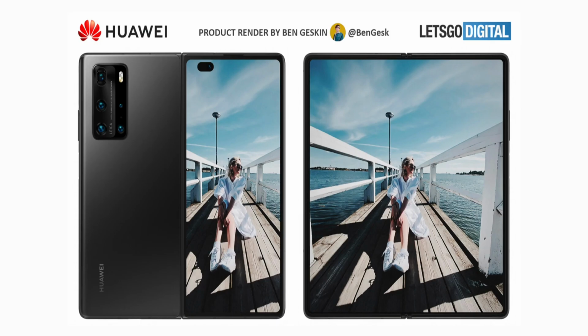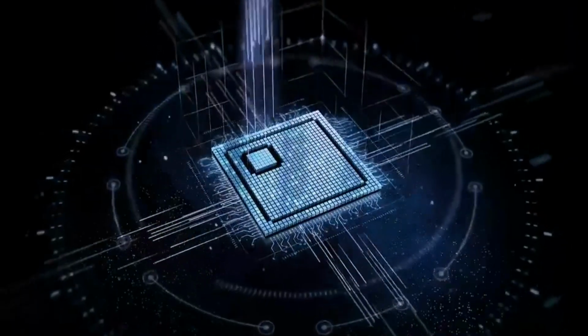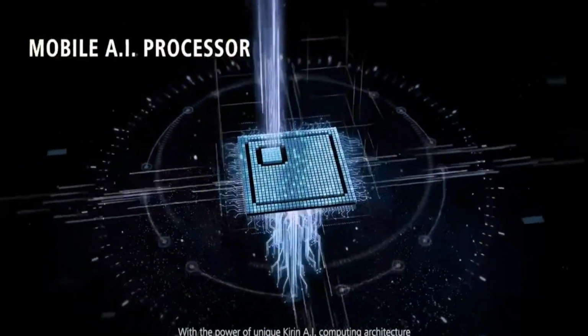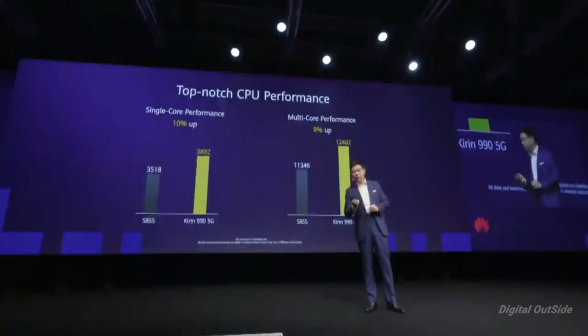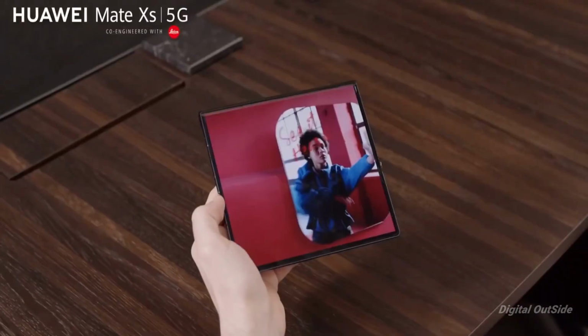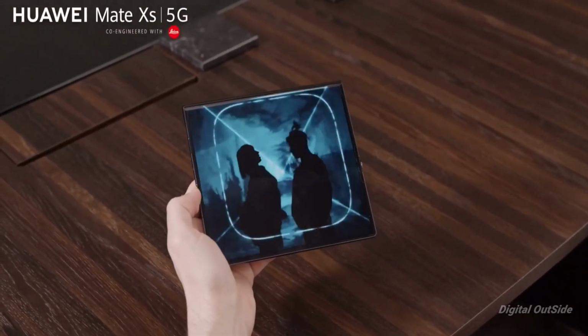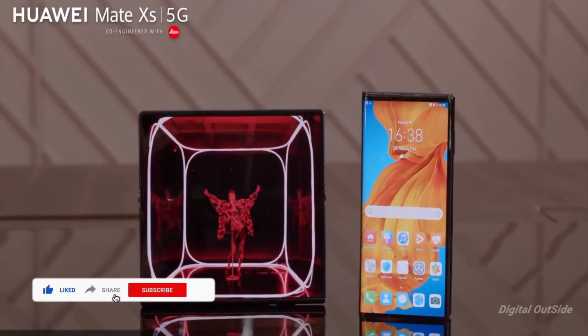And as far as the specs are concerned, the phone will feature the Kirin 9000 chipset. And fun fact, everyone is saying that this phone will feature the next generation Kirin 1000 chip, but right now, it's not possible due to the ban. Anyway, it will be paired with 8 gigs of RAM and 128 gigabytes of storage for the base variant.